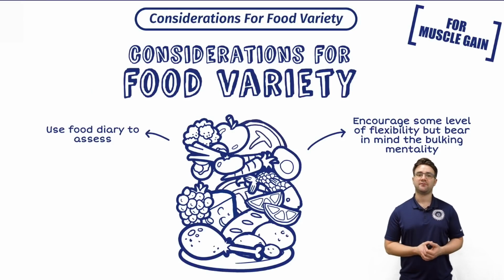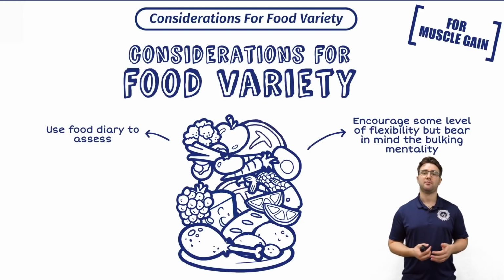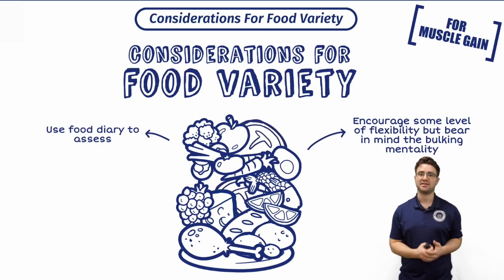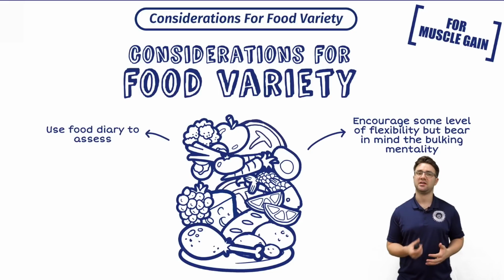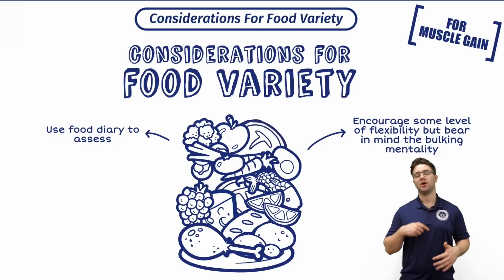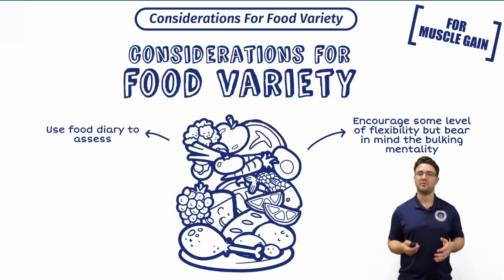When it comes to food variety for muscle gain, again, use a food diary to assess your client's habitual food intake and food variety. We need to encourage some level of flexibility, but bear in mind the bulking mentality of just going and eating all of the foods because you're bulking and you need all of the calories to bulk. No, we need a certain number of calories. We want to increase the palatability of our foods to some extent, but we don't want to go crazy with it. So we need to maybe put some limit on exactly how many different types of foods that we're eating.